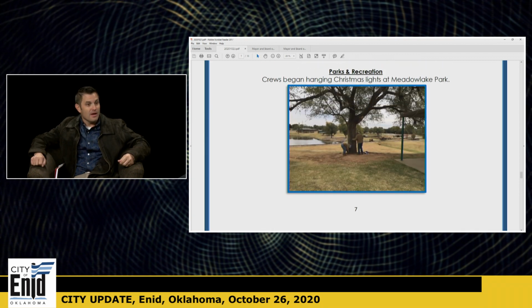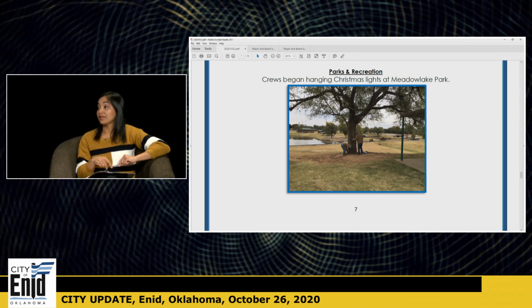So getting more power to the whole park is always a good idea, especially when you want to have a good Christmas, have some lights everywhere.